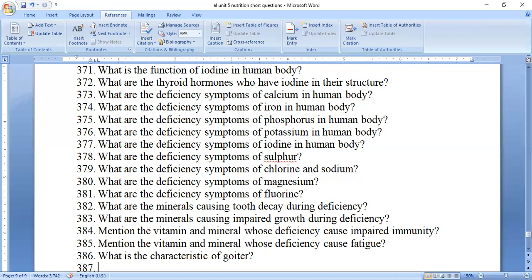Now go through the full mineral deficiency symptoms and see whether you are okay with it. Clear, sir. Good. So from that place, we are coming to the next heading.